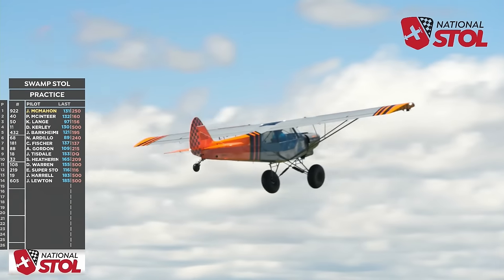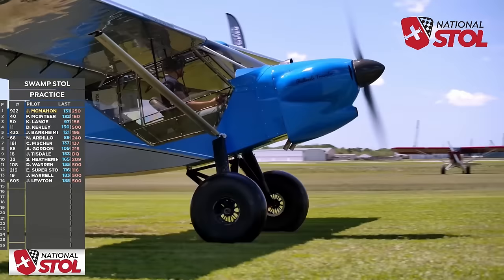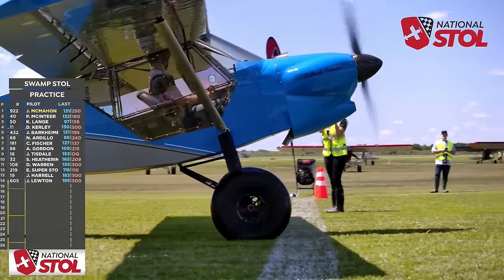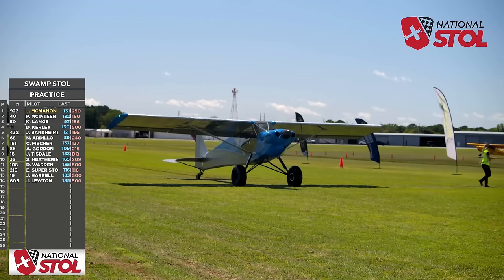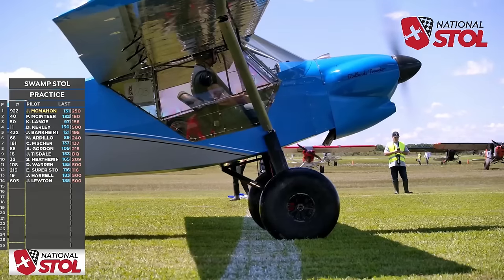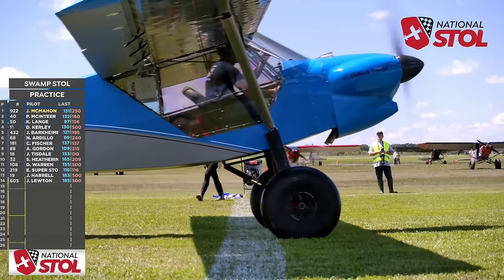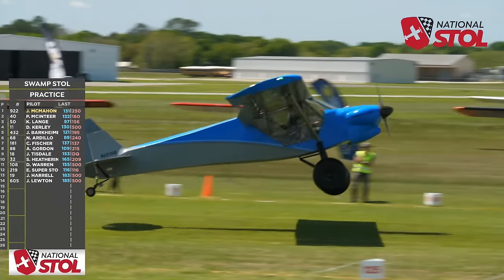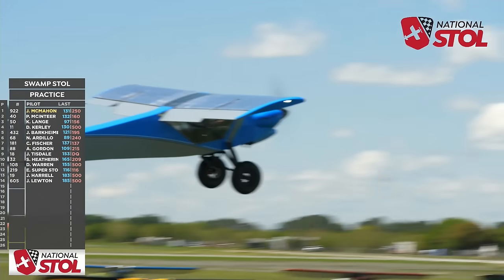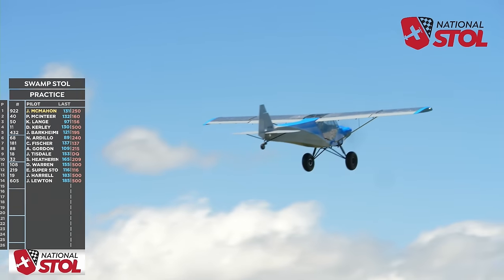Got some great takeoffs now happening right there. Just saw the Legend Aircraft, mother of all Cubs. And now, if I'm not mistaken, we've got a Badlands Traveler on the line. That's what it looks like. Very rare and unique bush plane. Let's see what he can do here. Oh, very nice takeoff. So that's Jared Gerritsen who's flying that, the 2021 Badlands Traveler.